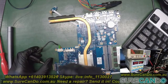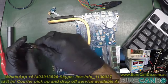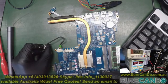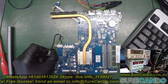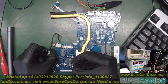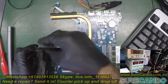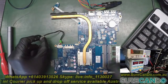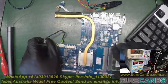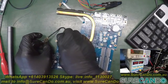Try the same thing here. I suspect it's like a lazy MOSFET, a failed MOSFET. Could be wrong. Nothing. Without the RAM. Nothing.